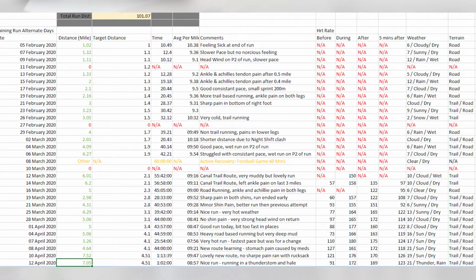If you look at this, my lovely data, my graph, or my big spreadsheet of all my running data, you can see in the last 4 or 5 days I've done a lot of running, and the last 2 were 7-mile runs, which if you don't know how far 7 miles is, go and run it, then you'll find out how far it is.